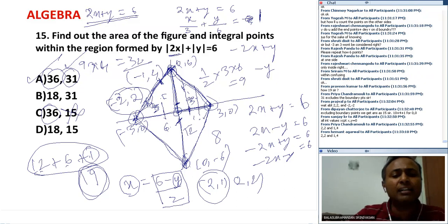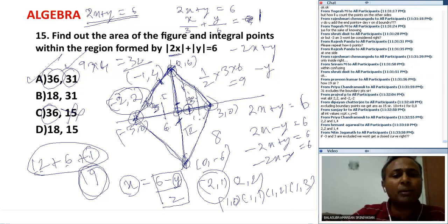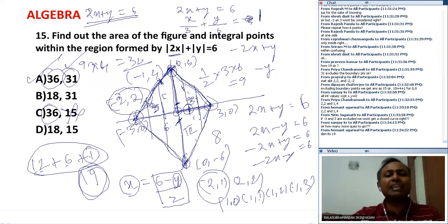At 1, I would have 1 comma 1 going upwards. I would also have 1 comma 0. I have 1 comma 0, 1 comma 1, 1 comma 2, 1 comma 3. So 1 comma 4 is already included. And then I'll go down 1 comma minus 1, 1 comma minus 2, 1 comma minus 3. So I have 1 plus 3 plus 3, 7 points at 1, 7 points at minus 1. Then I have 3 points at 2 and 3 points at minus 2. So I get 20 added actually speaking. I get a lot of points added inside. This is one more question I'm going to take up, but that's going to be the most challenging of all.